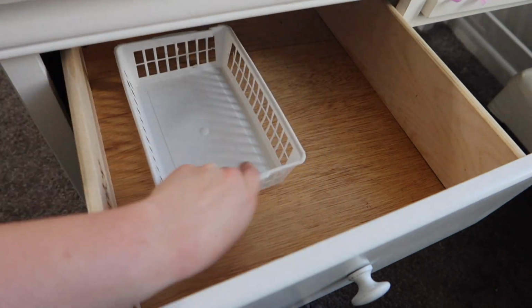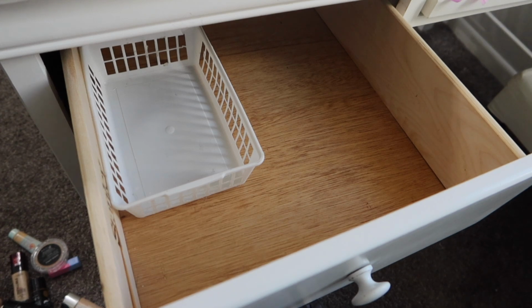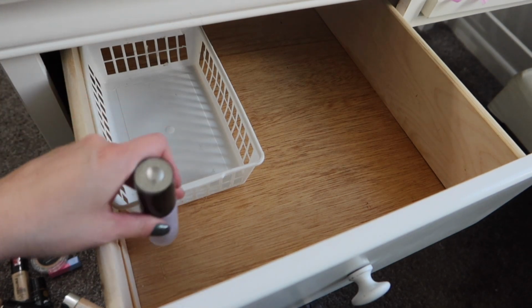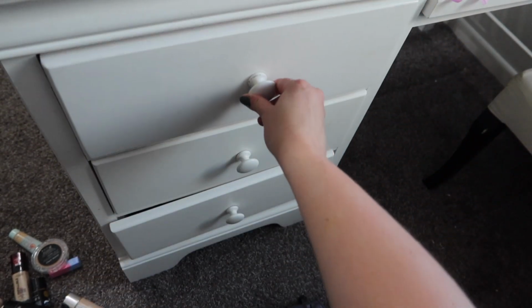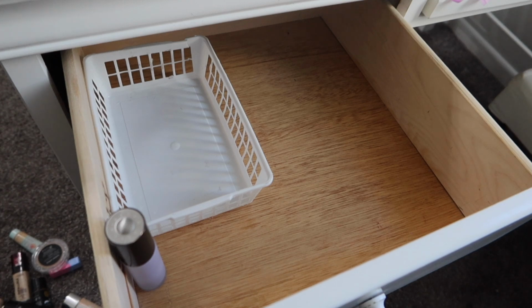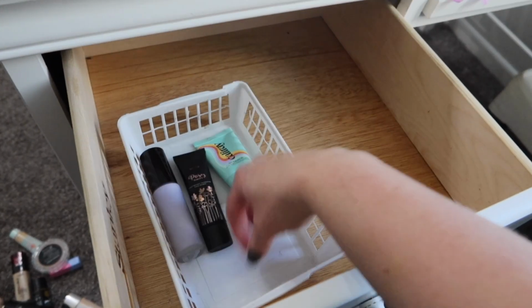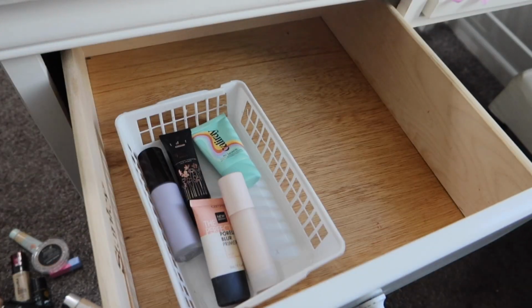So I'm gonna try to put my primers in there, unless I feel like they could stand up and the drawer still close. Okay, so that's also an option, to stand some things up as well. I think for now I'm just gonna lay them down in the divider because I can't deal with standing them up and then them constantly falling. So I'm just gonna get all my primers together.